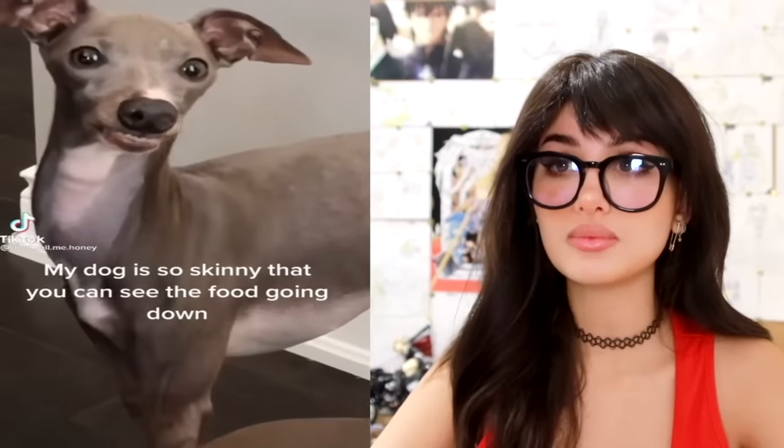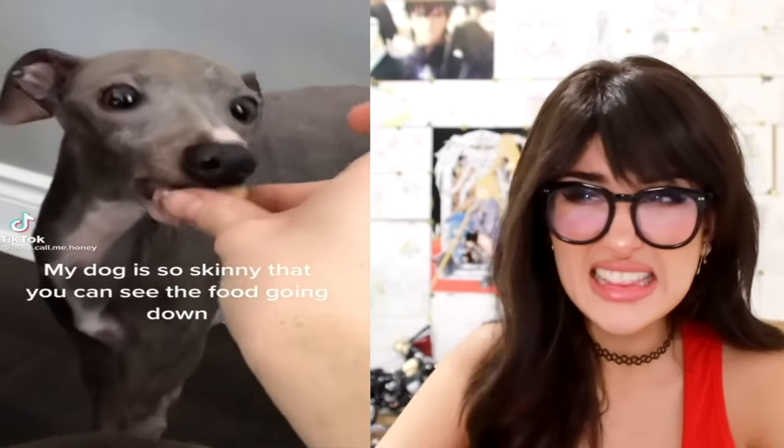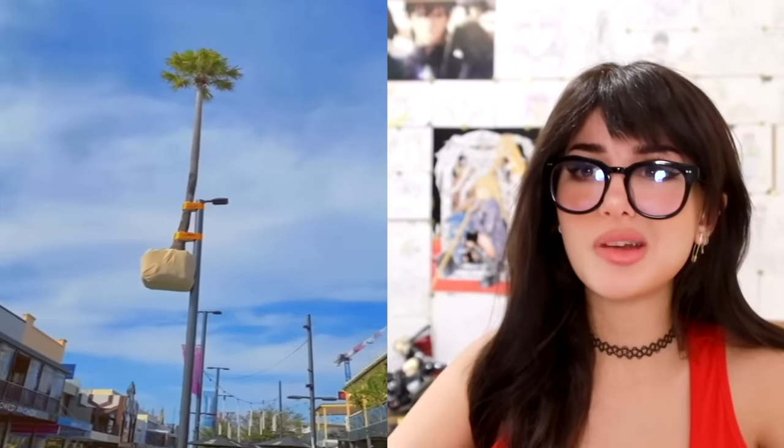My dog is so skinny that you can see the food going down. I don't know if I want to see this. Bye. I don't like seeing the food go down. I was like, no way that dog could be that skinny that you can see a little piece of food just... But there it was in 4K and I'm not okay. I am confused in so many different languages.